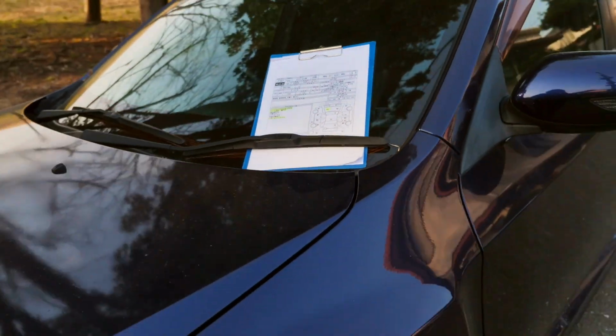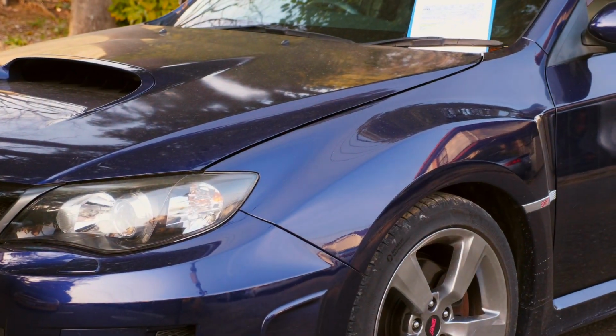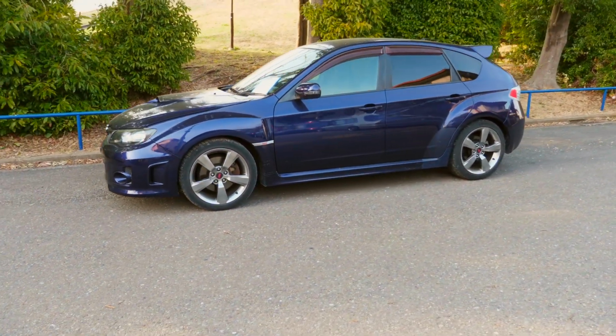Okay, so let's take you for a tour around it, so you can see it from all different angles. And now you can see it also, like that gap there. You can see it from afar. It doesn't stand out until you're looking for stuff like that.